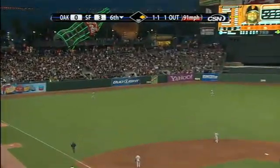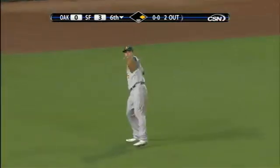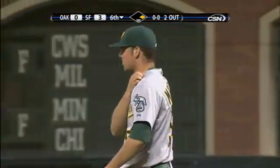Sandoval hits one high into left field. Holliday puts it away. 2 outs. And here's Uribe.